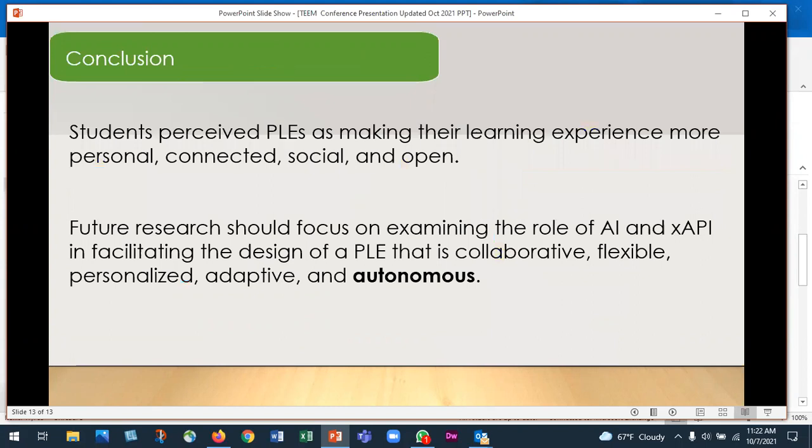So in the end, what we think is that in both studies, but mostly in study 2, the students perceived personal learning environments as making their learning experience more personal, connected, social, and open. And we think that future research should focus on examining the role of AI and xAPI in facilitating the design of a personal learning environment that is collaborative, flexible, personalized, adaptive, and autonomous.